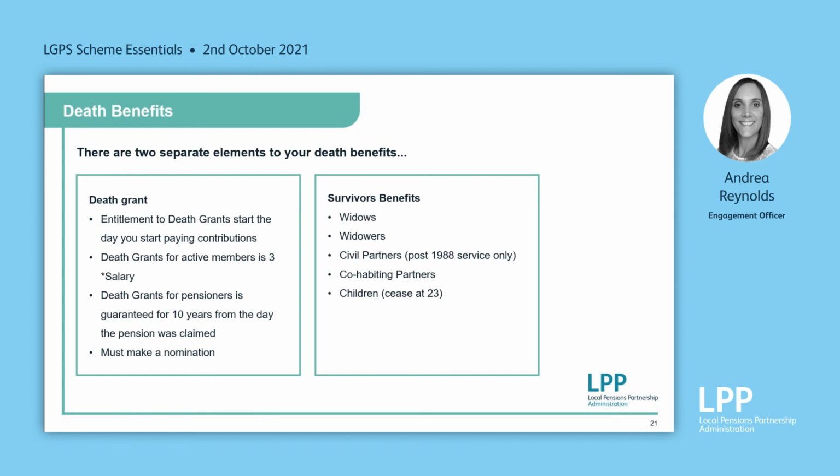When you become a pensioner, although your pension is payable for life, it does also offer a 10-year guarantee. This basically means should you die within the first 10 years of receiving your pension, the balance of those 10 years' worth of pension would become payable as a death grant. After the 10-year period, no death grant would be payable in the event of your death. However, there would still be provision for dependents' benefits subject to meeting the necessary criteria.